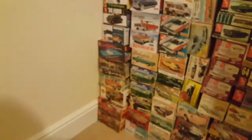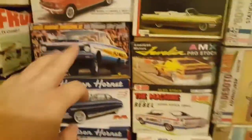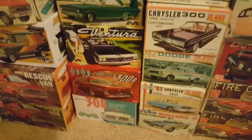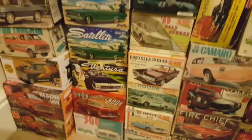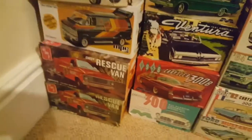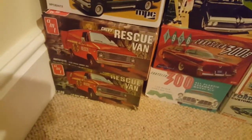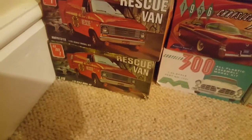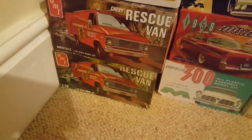Okay, now there's a bit of all sorts over here. There's some newer kits as well, interspersed. Some of these kits, the Mobius kits as such, are obviously all new kits, which have been out in the last couple of years. I love Mobius kits. I've only built a couple, but they are very, very nice kits. Got a couple of the old AMT rescue vans. That one there is the reissue. That is the original. The original's got some differences. Can be built as a window van.